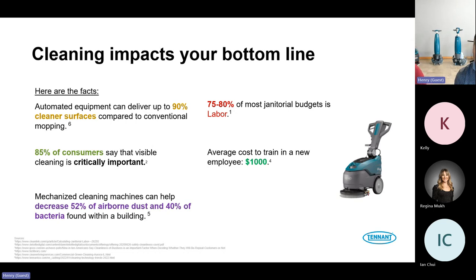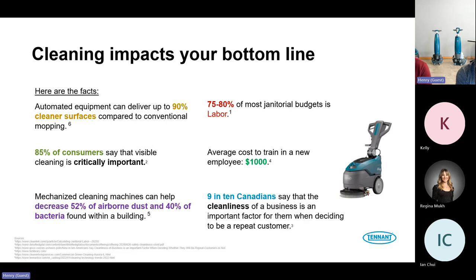The average cost to train a new employee on this slide is $1,000. I think it's far more than that. But the key to this is how do we keep our current employees happy and employed with us? People want to stay where they are if they're happy. One of the ways is using mechanized cleaning to make their job easier and more efficient. And obviously people like to see clean businesses, and for you guys in particular, cleanliness is definitely a safety factor.